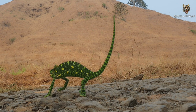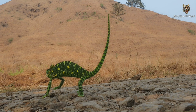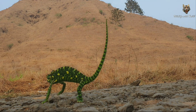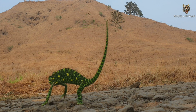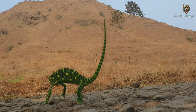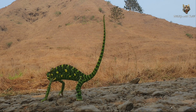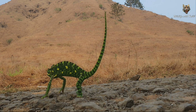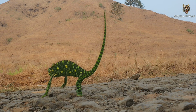The locals from this area always say, but I never got a chance to see it, that there are a lot of chameleons on this mountain, as the dried grass beds breed lots of insects below it. Probably it is going towards the mountain. Let me put him on the other side of the road so that I can save a species and he can go happily.